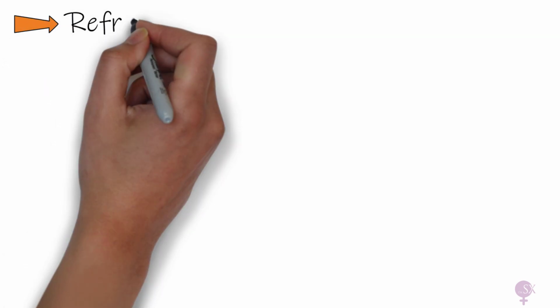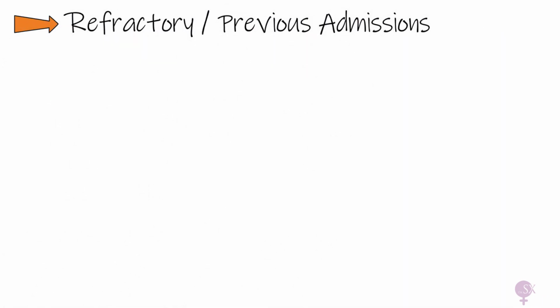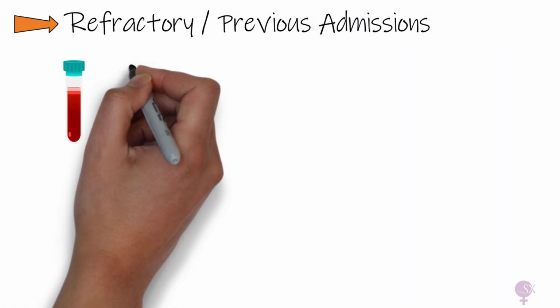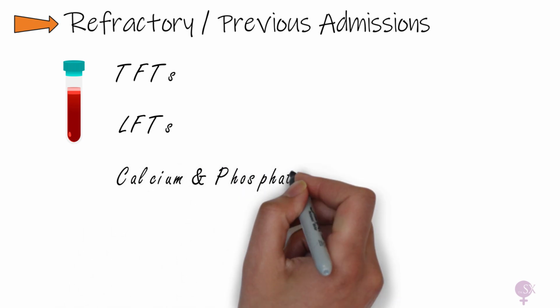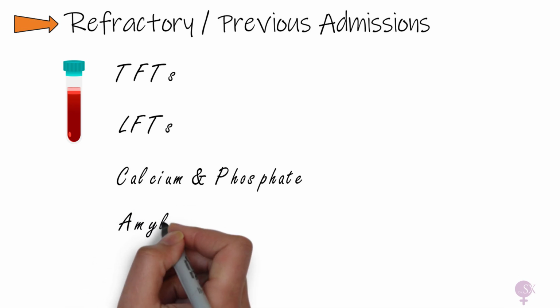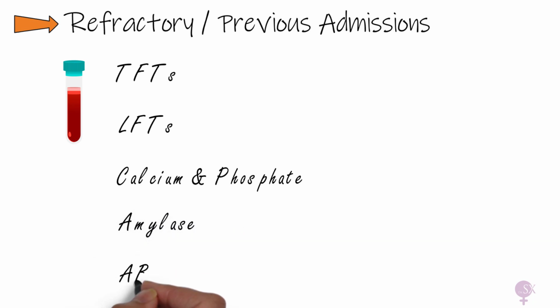Now, in refractory cases or in women with previous admissions, we should also be checking her TFTs. TSH has a similar configuration to HCG and may be playing a role. LFTs, we want to exclude other causes such as hepatitis or gallstones and also monitor malnutrition. Calcium and phosphate, an amylase to exclude pancreatitis, and ABGs, as we said before, to monitor for possible metabolic acidosis.